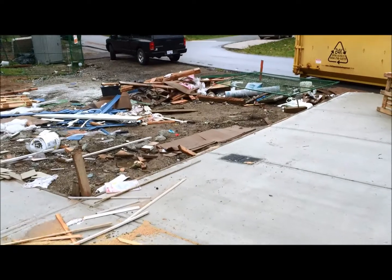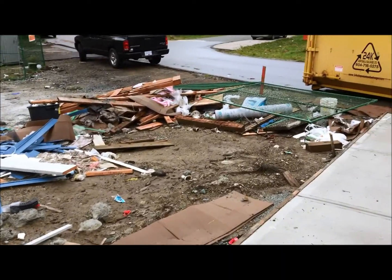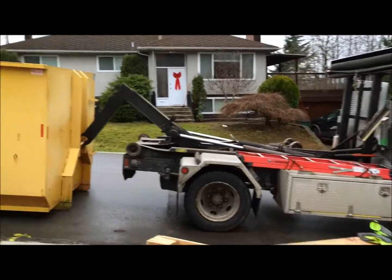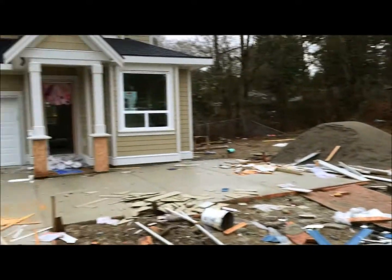All this material is going to go to one site and they're going to salvage all the materials and separate it, the wood and all that, cardboard. It will all get recycled. Now here's the house.